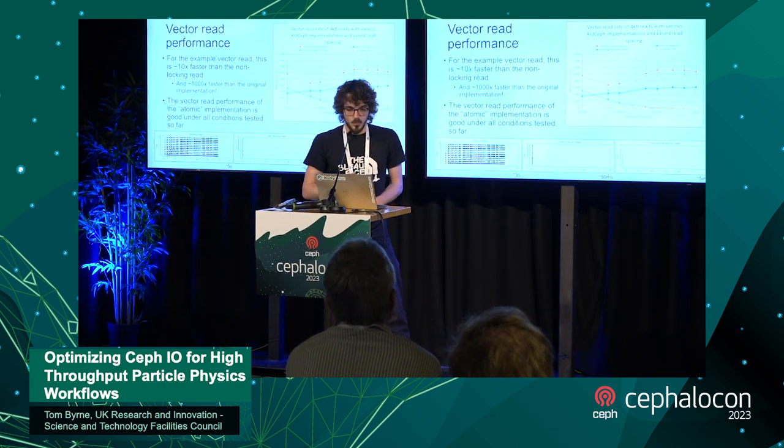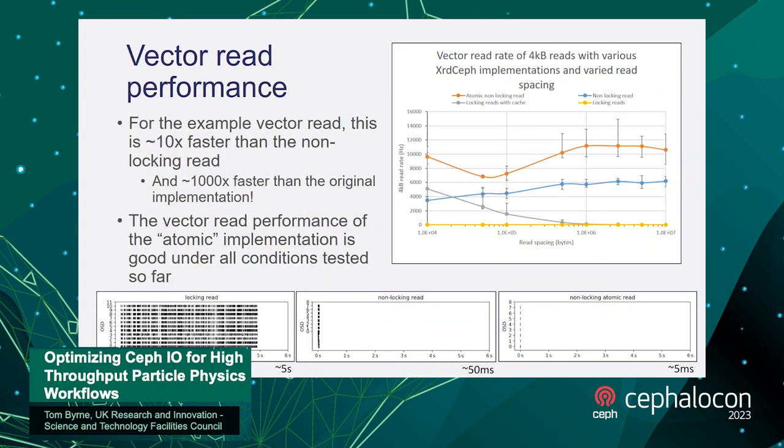Cool, so what about actual performance? I had a go at trying to characterize how much better things were. I'm not entirely sure about these numbers, I'll get onto that in a second, but the summary is that things are a lot faster. Looking at this plot on the top right, we can see the original locking behavior, so XRD Ceph with no caching, is uniformly slow. That's that 30 hertz ish number that we were seeing earlier.